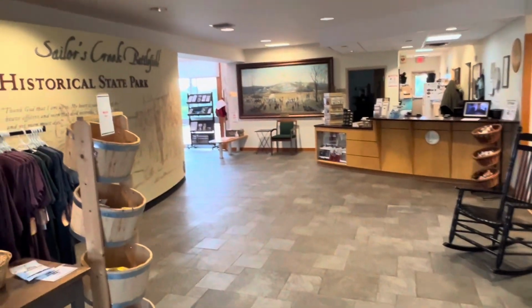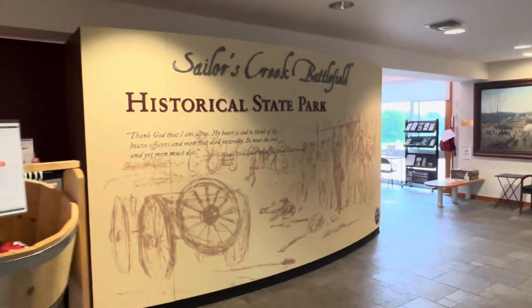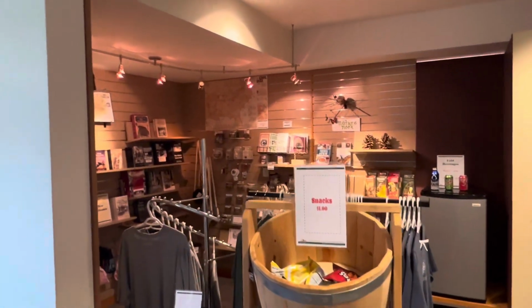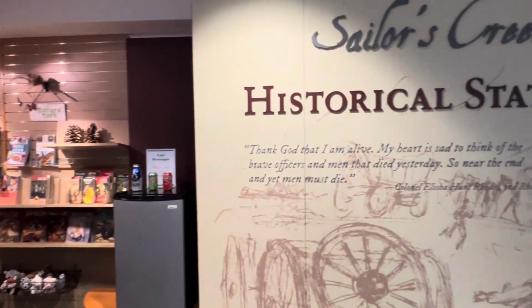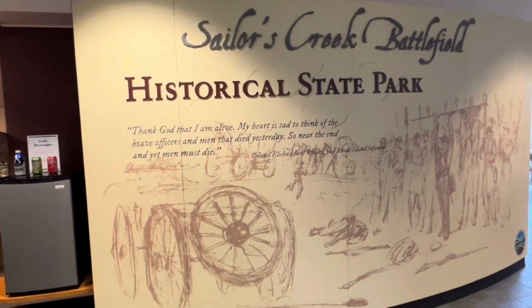Like every great park, they always have a place here where you can buy items and gifts on your visit. And I love the way they have this all set up with the historical state park. Sailors Creek Battlefield.